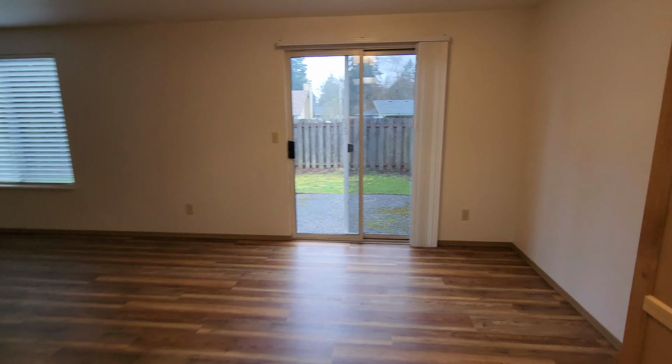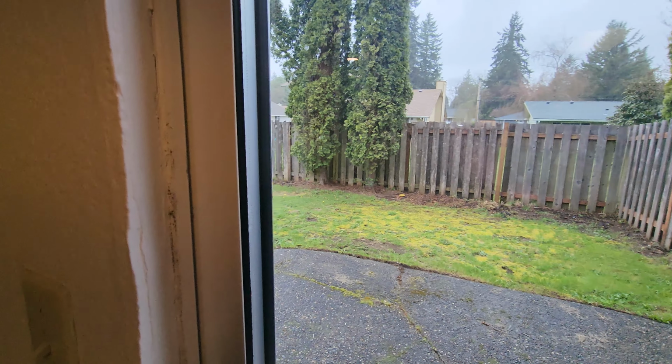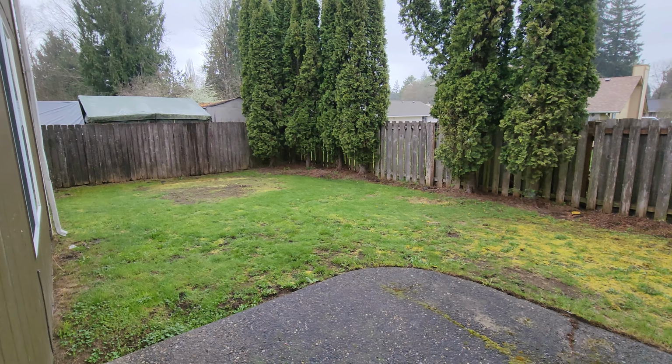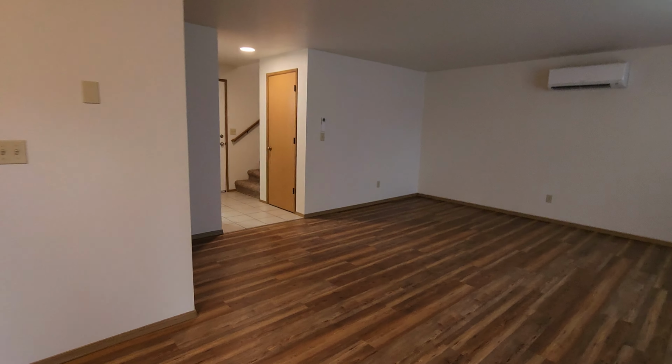Then we will take a peek outside real quick. You do have a pretty good sized paved patio here, and then fully fenced backyard. All right, let's head upstairs.